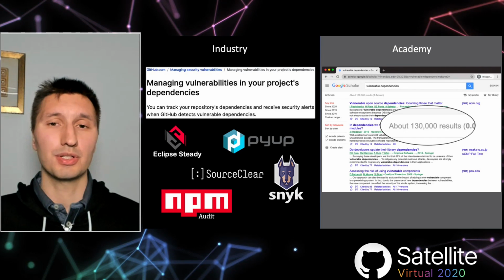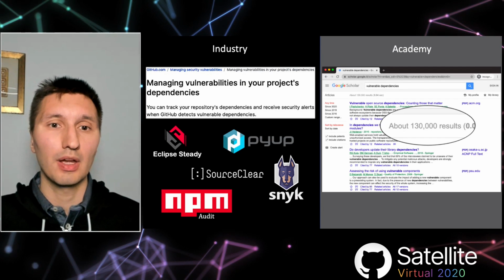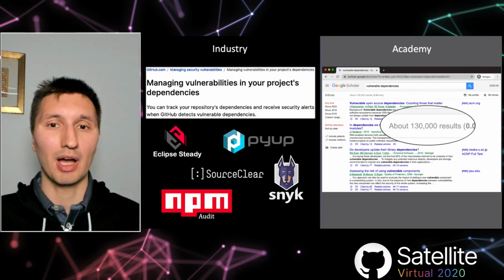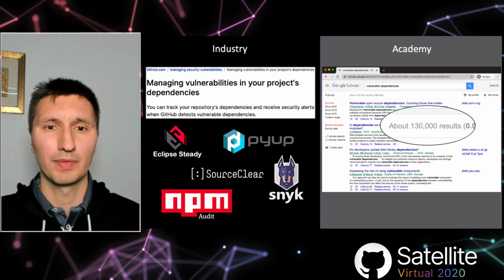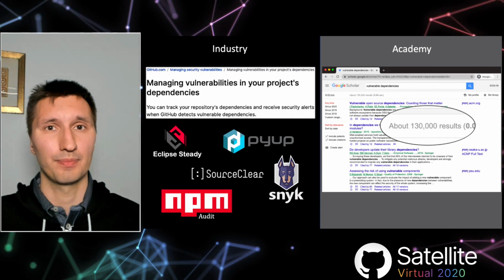GitHub Security Alerts service allows developers who maintain their projects at GitHub to check their dependencies. NPM has a built-in dependency checker, npm audit. Eclipse Steady and PyUp are language-specific tools. They can be used for Java or Python. Snyk and SourceClear are multi-language dependency analysis tools. Well, that's quite a lot of options.